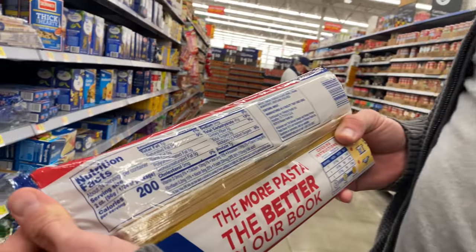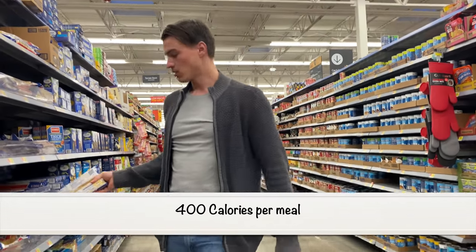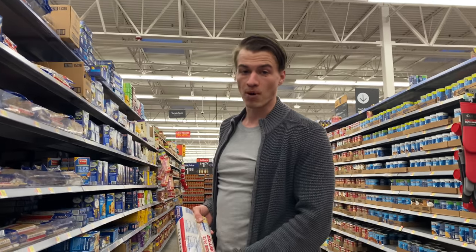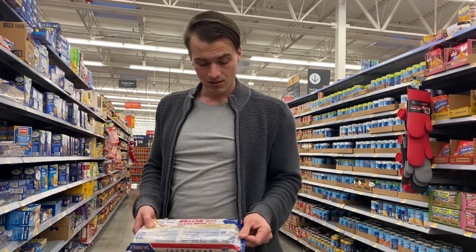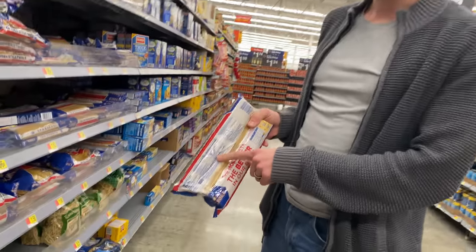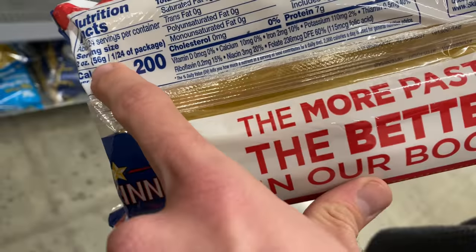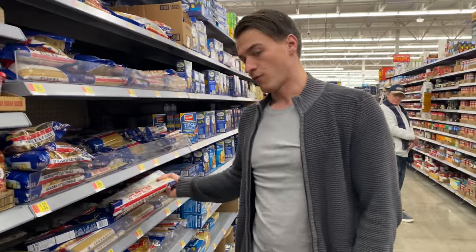$3.84 for 24 servings of spaghetti. Say you eat 100 grams a serving, right? I like to eat 100 grams, not 50 grams. That would put us at 400 calories per meal, $4 for 12 meals. And remember the rice we talked about? Get a rice cooker. It's really quick and easy to cook. I don't know if spaghetti could be cooked in a rice cooker, but it's also very easy to boil, prepare, and cheap, and it's got protein. 7 grams for a 50 gram serving, and we were talking about a 100 gram serving. That'll put us at 14 grams of protein for the spaghetti.